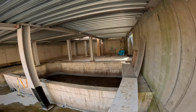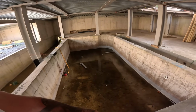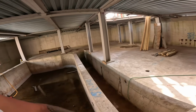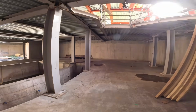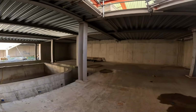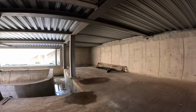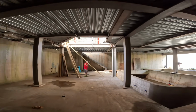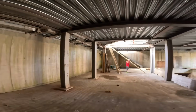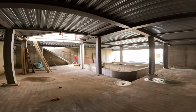As you come underneath the building now, got a swimming pool, as you can see, beautiful. And then down here as well, there's going to be a bar, there's going to be a poker room, there's going to be a gym. This is where all the fun happens, beneath the house. Monstrous building. Right, let's get back upstairs.